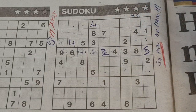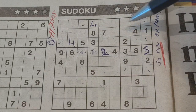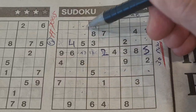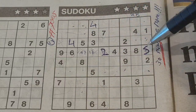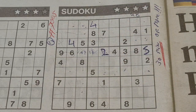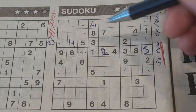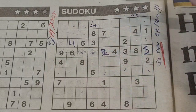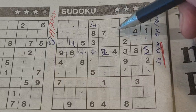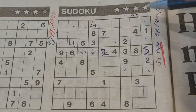Seven, okay. And now nine. Come on. I'm thinking. Here I need another one. Here I need a one.